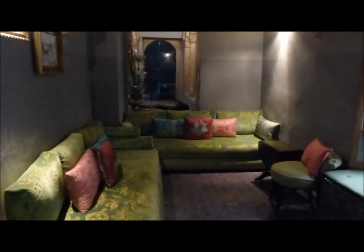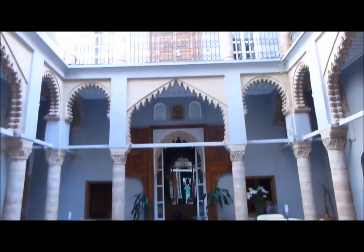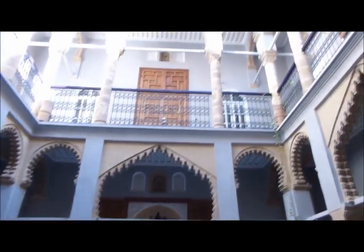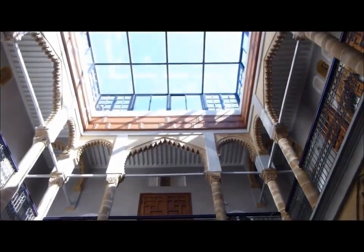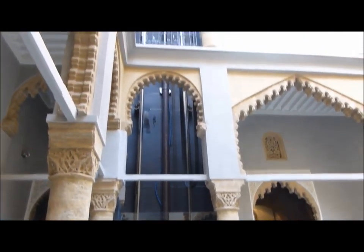Checking in, they're able to accommodate us a little early. We arrived about 11:30 after an almost 2-hour-long trip from Fez earlier this morning. The center area of the Riad is very beautiful. Again, the open roof area. Usually, this one has a lift.